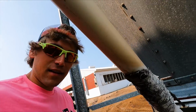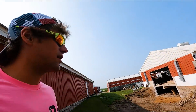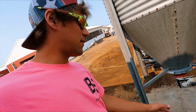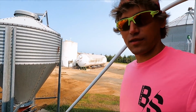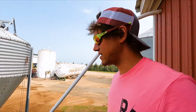Just pull it. Fun fact, there's a really nice story behind this. I was riding a three-wheeler, believe it or not, right along here as a small young child. Got a little tippy, oh my gosh, hit the grain bin, broke the feed pipe. Grandpa wasn't very happy, let's just say that. Well, Grandpa damaged it worse than the time with the three-wheeler. She's become disconnected. Oh, this is gonna clean this up so nice.